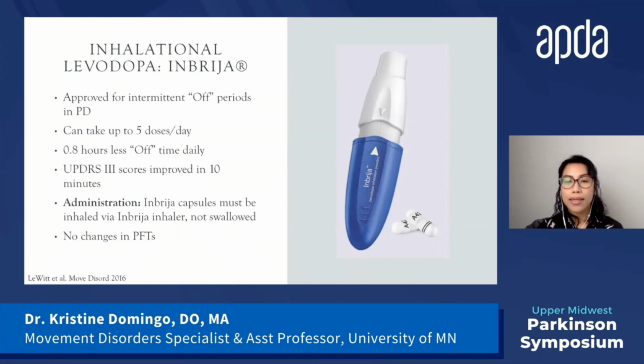You take this capsule and insert it into this Ambrisia inhaler. Once it is inserted, you press down on this white part of the inhaler, which punctures the capsule, and then the patient puts their mouth over this mouthpiece and simply inhales the medication. So again, we should not swallow the capsules. It's administered via this Ambrisia inhaler, and it was not shown to change pulmonary function tests.